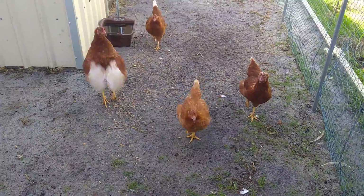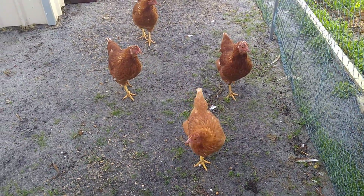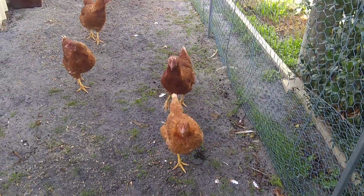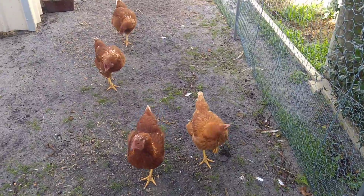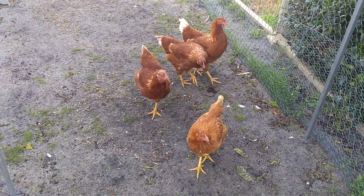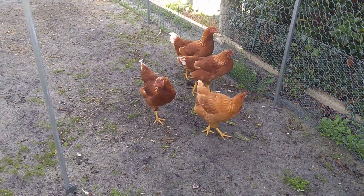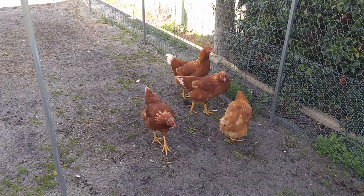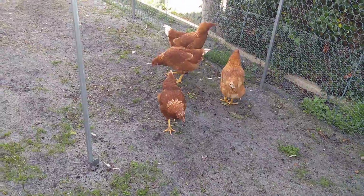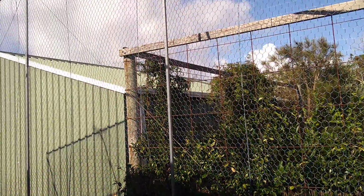And here comes Nellie bringing up the lead. Now I said she was called Nellie because she's a nervous Nellie. She wavers a bit between being extremely bold and running away for no real good reason. But here they come. They're all coming along. They think I got some food for them. Well, girls, I'm sorry to disappoint you, but you girls should be down in the orchard scratching, digging out weeds, looking for worms, snails, any other critter that moves in the garden.